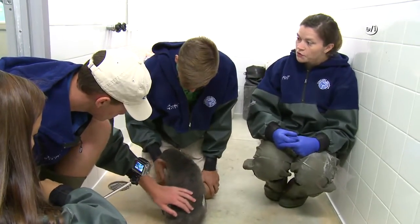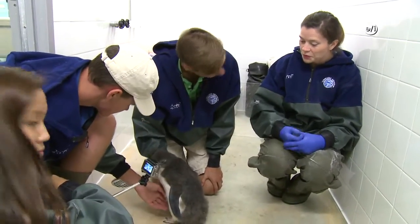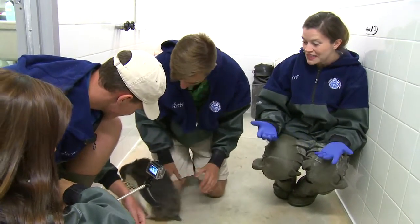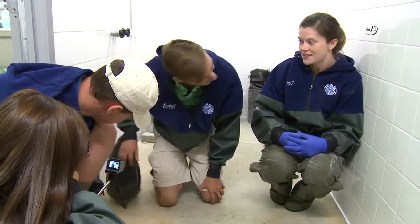When will you find out the penguin's sex? Well, we'll do physicals in November and we'll take a little blood sample from the chicks and we'll send it off, and within 2 weeks we should know. So we'll end up having a naming contest for this little guy in December.